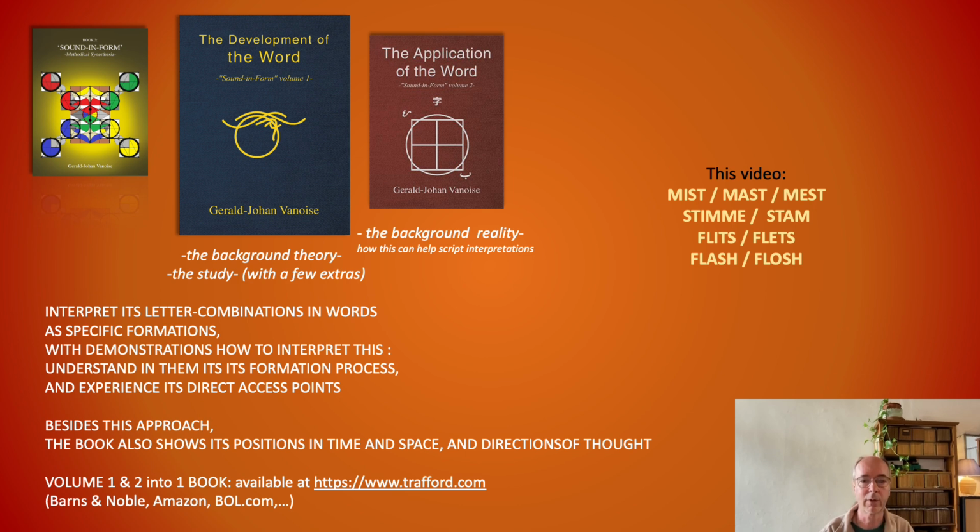I will give you some examples of words that are slightly different: MIST, MAST, MEST, STIMME, STAM, FLITS, FLETS, FLASH, FLOSH. There are Dutch words, English words and German words, and they hang somewhat together. There's only one letter difference, and one of these words is in a different order. By using the method correctly, you quite quickly know what these words mean by putting them onto the scheme. So the scheme itself is quite important. I will give you the scheme and I will tell you again what the scheme is about.